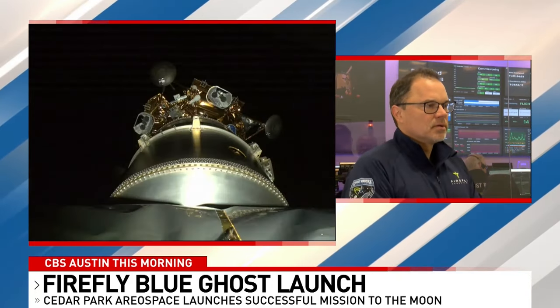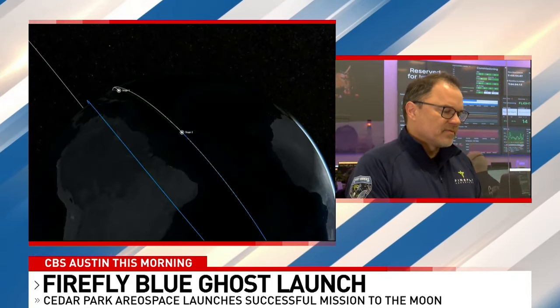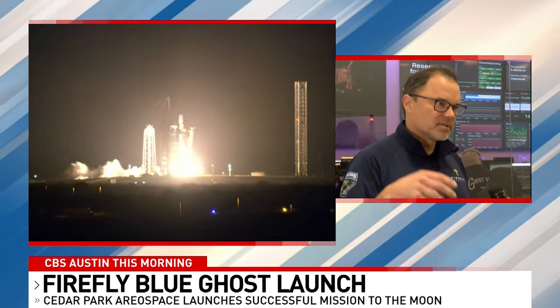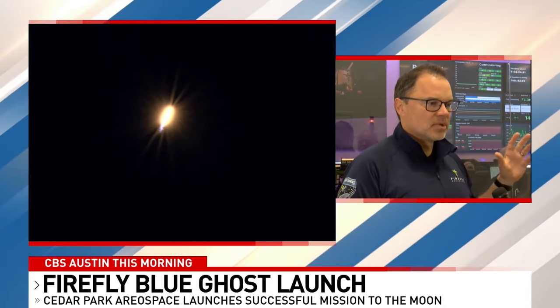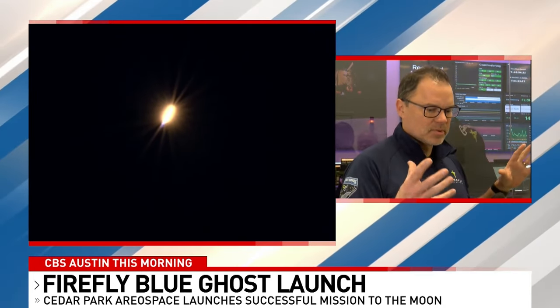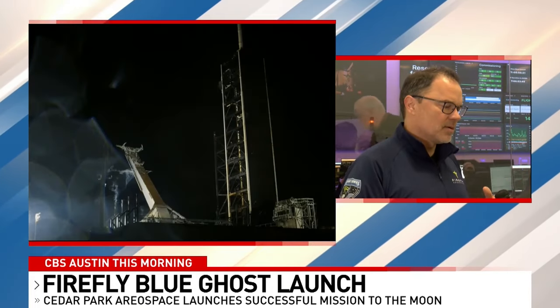You know, give us just a sample of some of the experiments you're carrying for NASA. So we have 10 for NASA as part of this CLPS program, and they're all over the lander. Some are on the bottom of the lander, so when we get there on the lunar surface, they're going to drill into the lunar surface, or they're going to check the regolith, or the lunar dirt, effectively. One looks like a big mailbox or a telescope, however you're looking at it, and it's going to look back at Earth and look at the magnetosphere of the Earth.